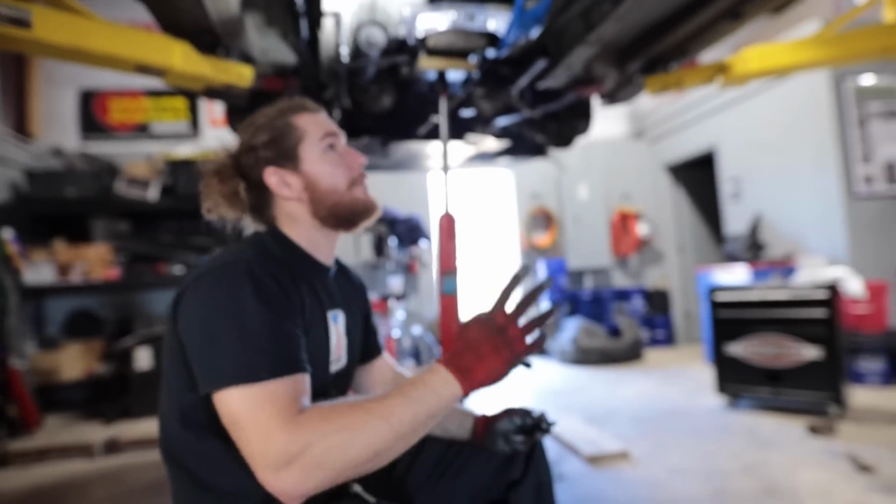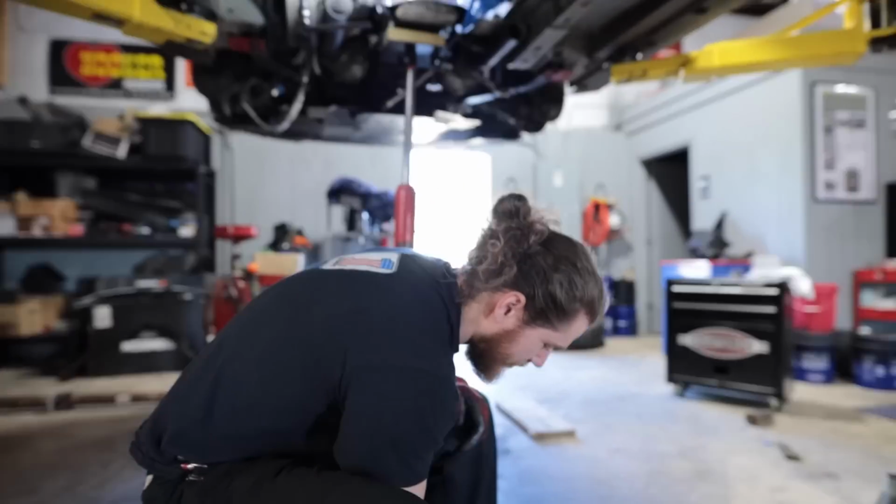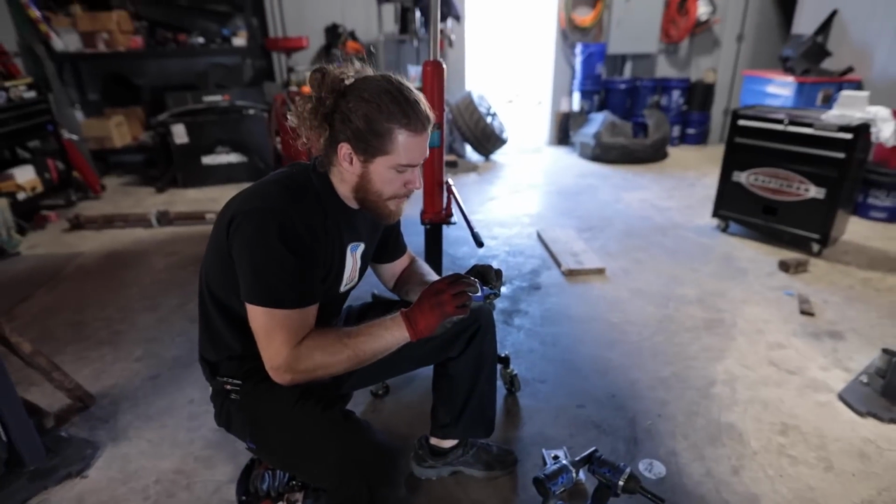No, it's not done yet. It's just holding in there. I don't miss anything, guys. It's okay. Imagine this. This drive shaft came out of that box, and then we put it there. There you go. You can live vicariously.